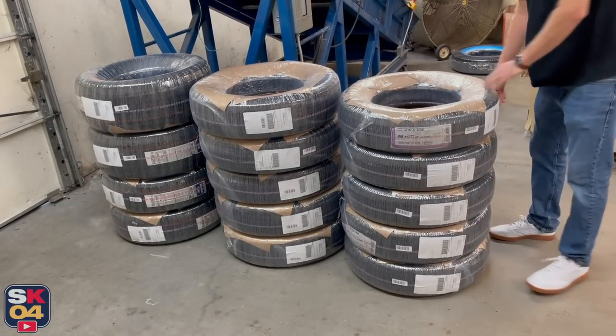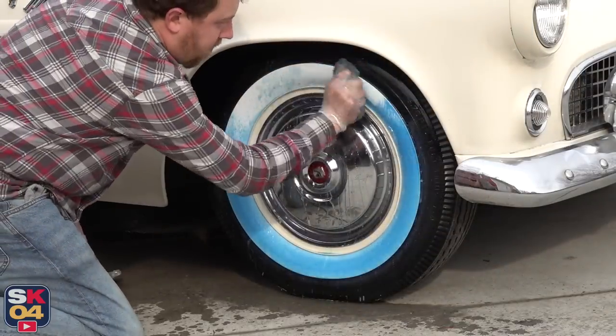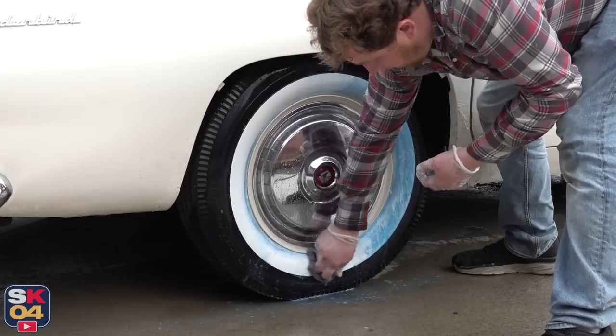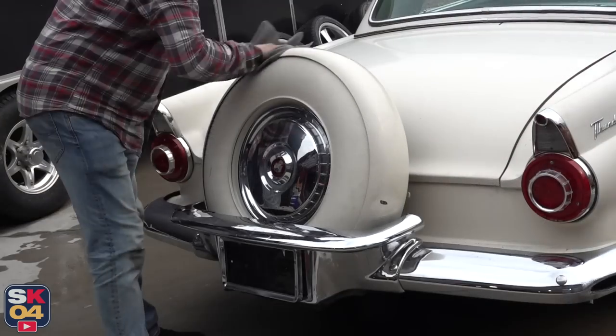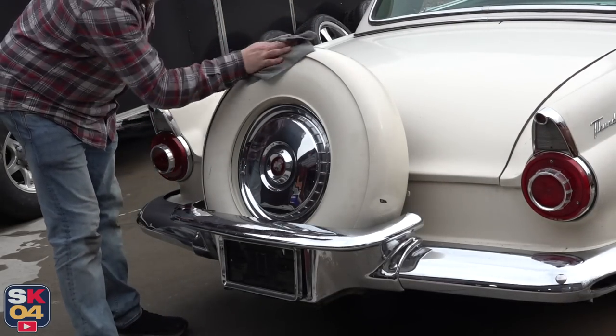The blue product that's sprayed on the tire after the fact is a water-soluble protectant that's easily washed off once you receive it. As an extra layer of protection, Diamondback also wraps their tires in plastic and cardboard to ensure the tires arrive to you without accidental shipping damage. A huge thanks to Diamondback for showing us around!